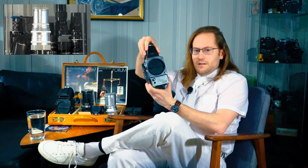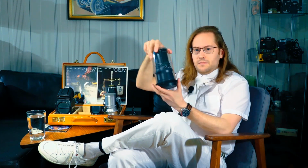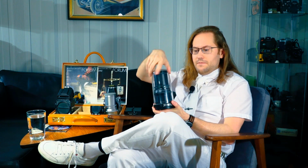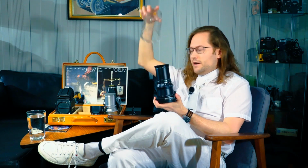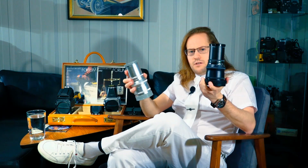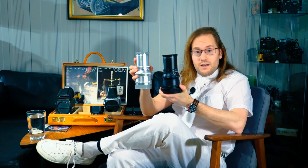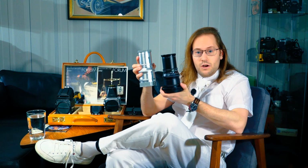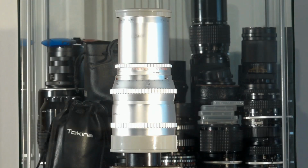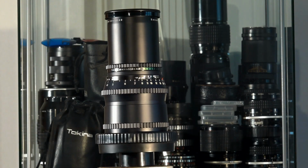Well, let's just go over the pieces, shall we? Beginning with the lenses. Here, I actually already have a 250mm lens from before, so why do I have two of them? Well, you have the silver version and the black version. There is actually a very significant difference between these two, even though they are optically the same. This is the older version, and this is a little bit of a newer version.